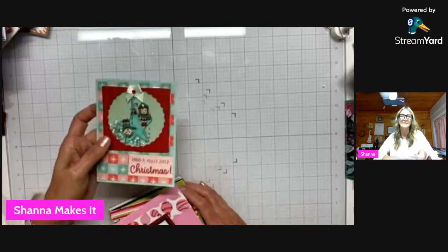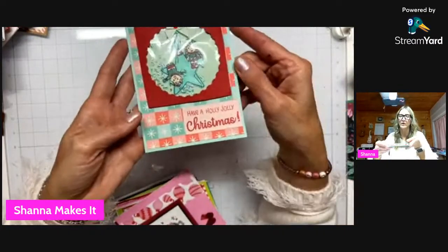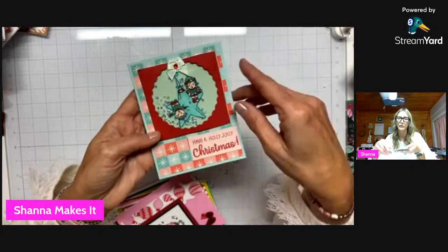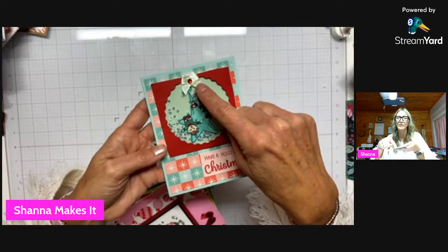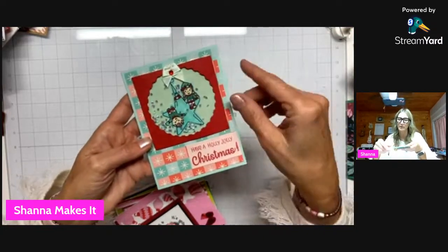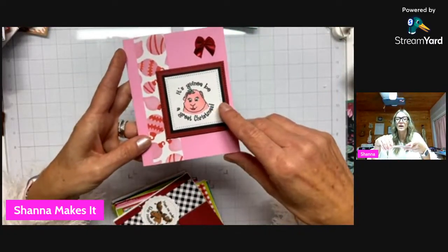Now this was a stamp of the month from Crafting Kimmy, and it's just the little dancing or swinging elves or whatever. And I just made it into a little shaker and added some of those. I don't even know what those are called. They're just real thin, like vellum curls or whatever. And I added them in there. And I've got a bow that Caroline sent me from My Crafty Adventures. She was watching me try to tie a bow on one of my lives, and she's like, girl, I'm sending you bows. So she sent me a whole bunch of these little bows so I wouldn't have to do that. And it's just a little fun one. So that's Crafting Kimmy.